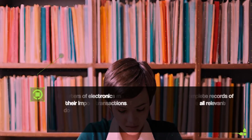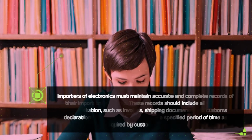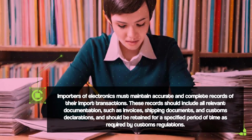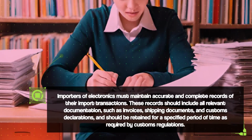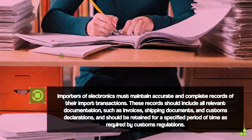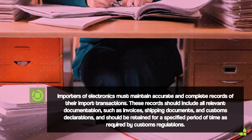Importers of electronics must maintain accurate and complete records of their import transactions. These records should include all relevant documentation, such as invoices, shipping documents, and customs declarations, and should be retained for a specified period of time as required by customs regulations.